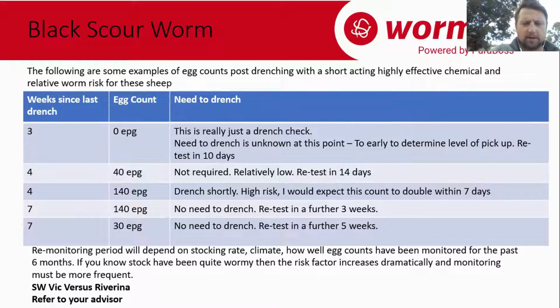The remonitoring periods here are going to vary a lot depending on, as I said before, the climate, the stocking rate, and how good a job you've done at monitoring the stock for the last 6 months.